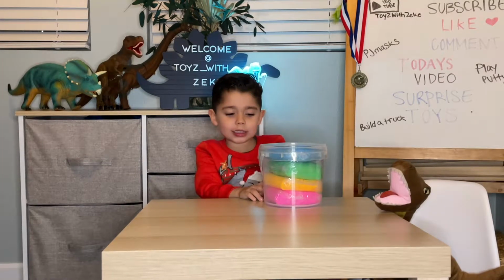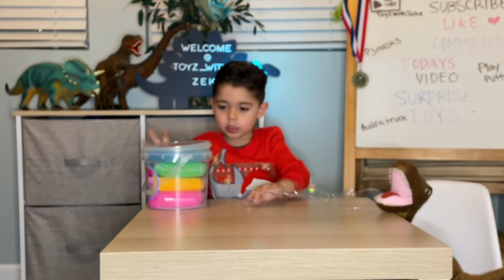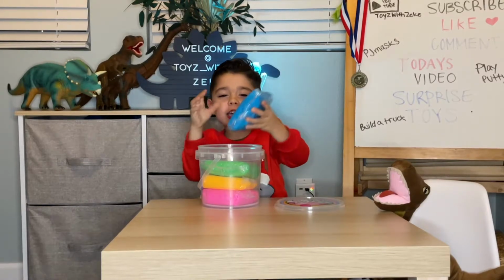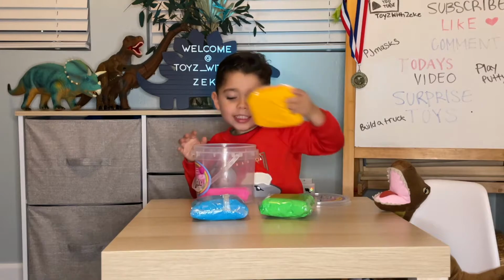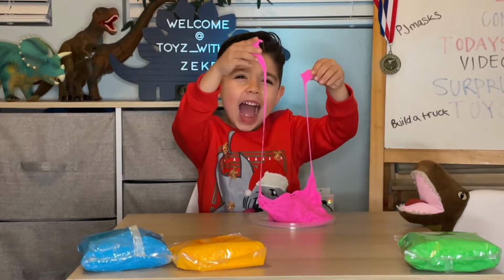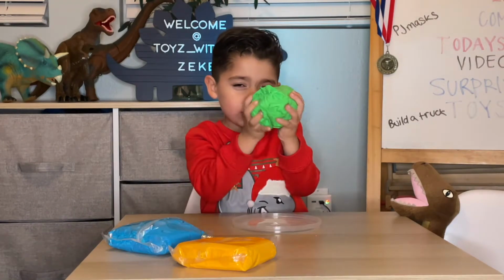Let's open it, guys. This is Bouncy Putty. So I opened this already. Let's open it. Look at it. It's blue, green, guys, and pink. Let's make a wow face. Wow. Wow. Stretchy. Sticky.